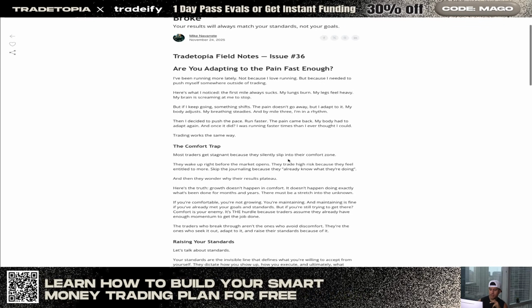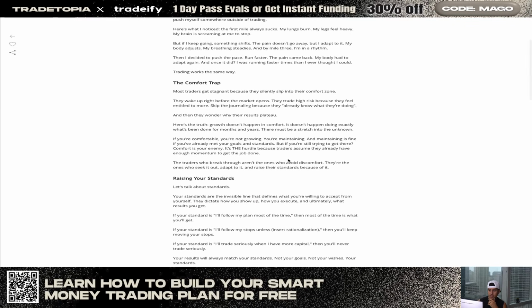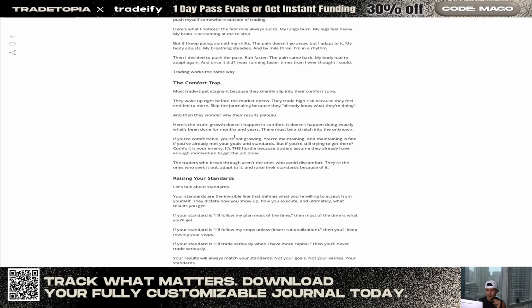So most traders get caught, they get stagnant because they're silently slipping into their comfort zone. So they wake up 2 minutes before market opens, you roll over, you have your phone or your computer, and you're just barely conscious trying to make decisions in which you're risking your money, right? From there, you skip journaling. I already know what I'm doing. You trade high risk because you're like, I should be making more money by now, so it's fine, I deserve this. And then you're wondering why your results plateau because you're not doing anything at a high capacity.